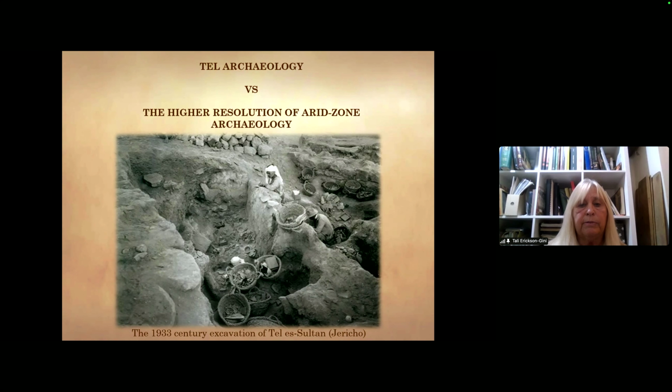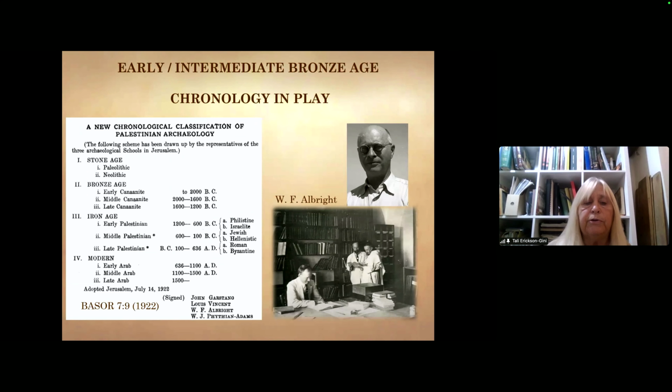versus a higher resolution that we usually have in arid zone archaeology. And in 1922, for those of you who know or if you don't know, the first real chronological classification was published, and this was published by 4 representatives, 2 of them British, Garstang and Pythian Adams. We also have Hugh Vincent from the École Biblique, and of course, William Foxwell Albright. Many people looking at this has been published by many in recent years. It's been published also in the Oxford Handbook as being something that was just basically changing the names. In Bronze Age, Early Canaanite, they're changing the names, but it's not just the names.